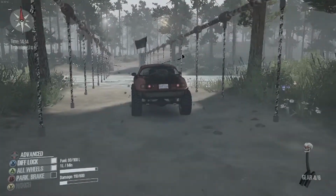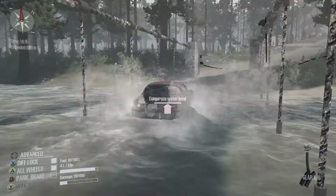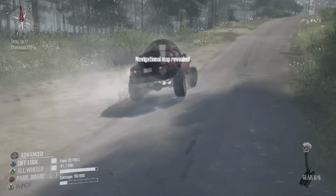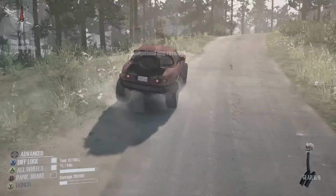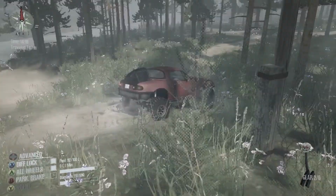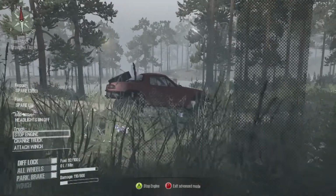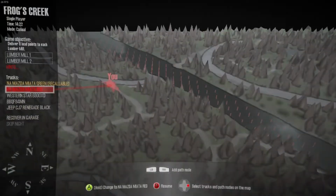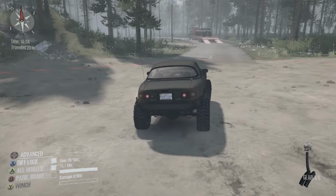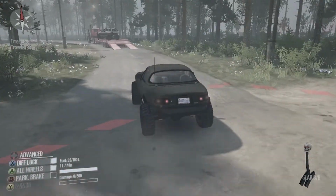Yeah. We're just gonna drive this across here, and then we'll jump over there to the Western Star and the other Miata. Wanted to see how well it did through that water. And it does pretty great. So we're just going to park this one here. Stop the motor. We'll take this one.